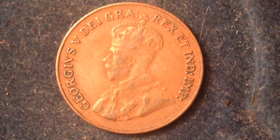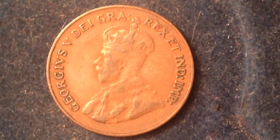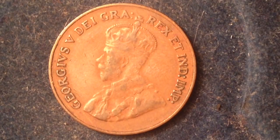The G4 rating is described as follows: the band of the crown is almost completely erased. Only small details are visible. Major illustrations and features are evident as outlines, although the coin is overall heavily worn. So I think that fits this coin description right here pretty well.